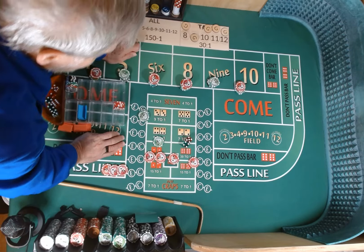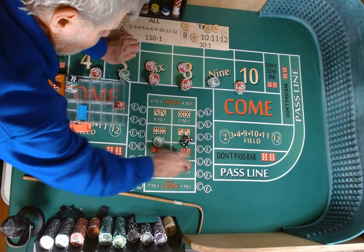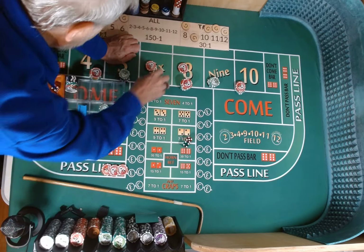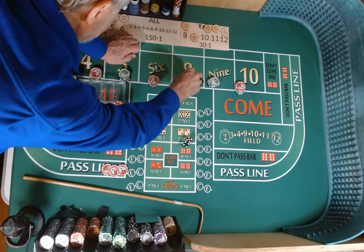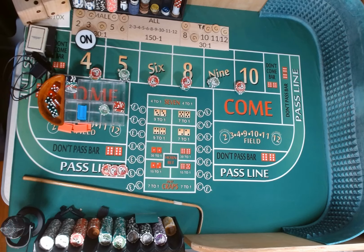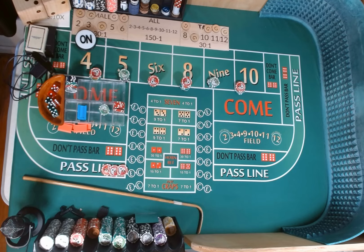And make our 5 and 9 look like $250 each. We're going to press up our 6 and 8, $30 each, and we're going to rack the rest. Our first goal for a $1,000 bankroll is our 20% profit, which we have done, but we wouldn't have any extra money to play with, so we're going to try to go one more time.